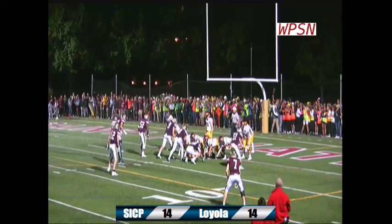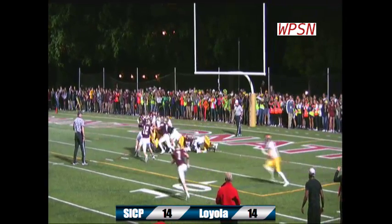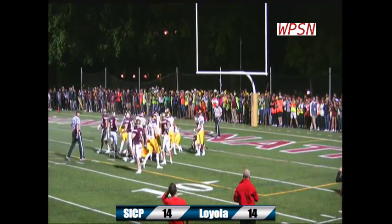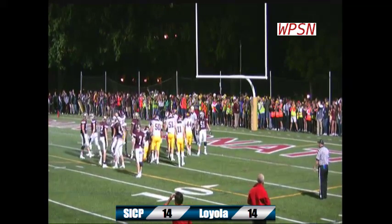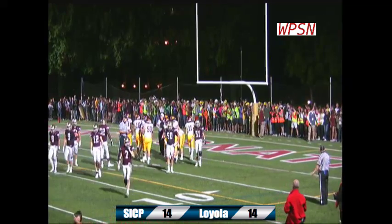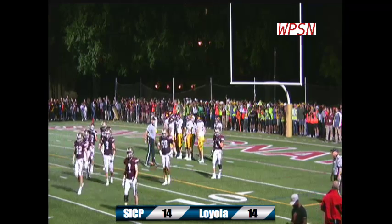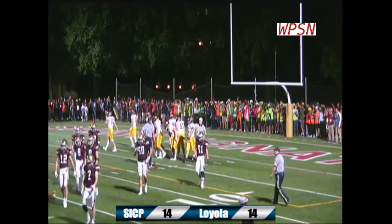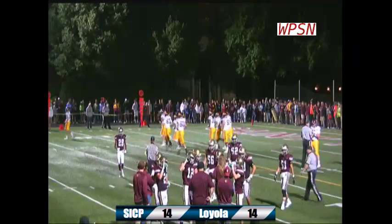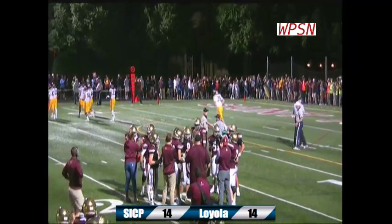With 24.3 seconds left in the game. So a big run by the Ramblers, gain of a yard with 19 seconds left. The clock is still running though. 15, it looks like the timeout called. Clock has been stopped. With 14.8 seconds left in the fourth quarter. With the ball on the 6 yard line, let's see if the Wolfpack can recover.